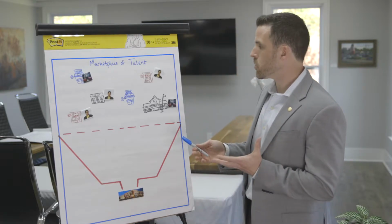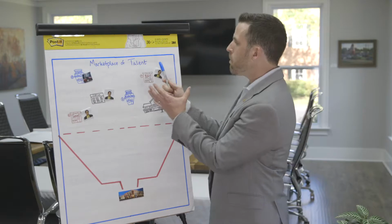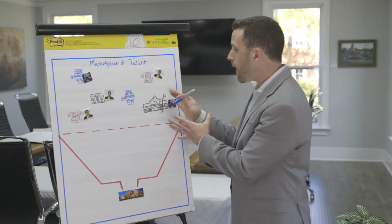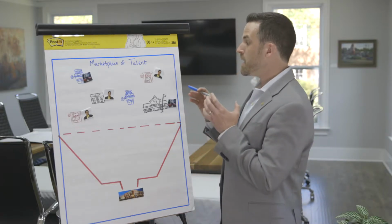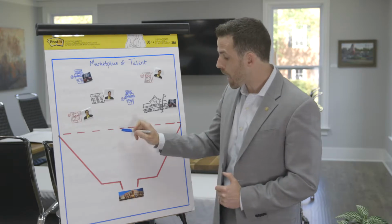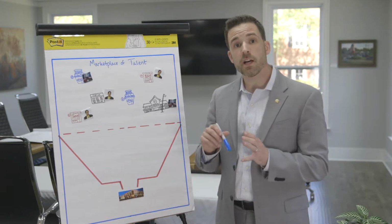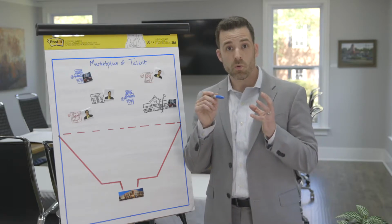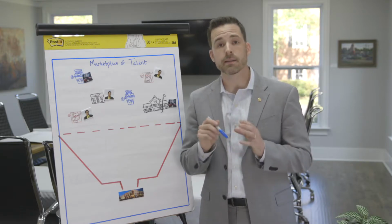But first, what is sourcing? Sourcing is everything that we do within the marketplace of talent to identify, locate, nurture, or source, and then persuade a Captain Marvel, our top talent, to apply for an open position at our company. So let's discuss the 4 essential steps we need to take to source top talent like a marketer.